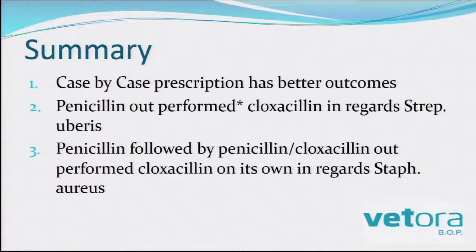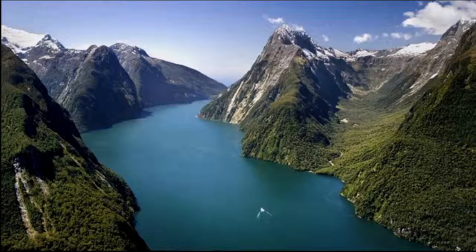Raced through there. So in summary, case-by-case prescribing has better outcomes in the New Zealand situation than the traditional herd-based system we've traditionally used. Penicillin outperformed cloxacillin in regards to Strep uberis, and penicillin followed by the penicillin-cloxacillin combination absolutely outperformed cloxacillin in regards to Staph aureus.